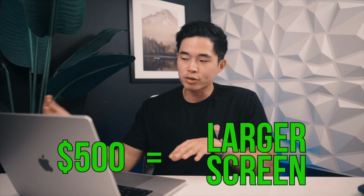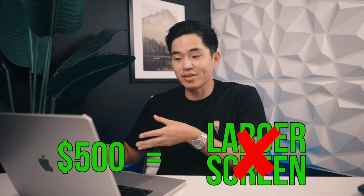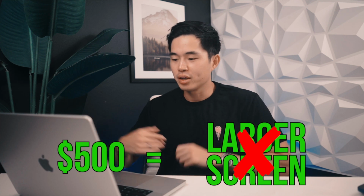Because everything else is the same besides the screen size and pretty much the battery, right? The smaller one costs a lot less. I think it's about $500 less starting, and it has all the same specs besides the screen. Since it's smaller, it's going to be a little bit less thermally efficient, but pretty much everything else with that computer is the same. So $500 extra for the larger screen. Yeah, I just don't think it's worth it unless you need that huge screen real estate.